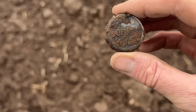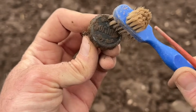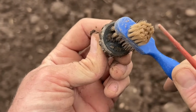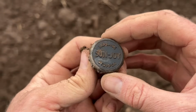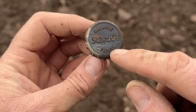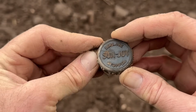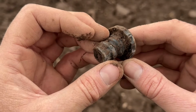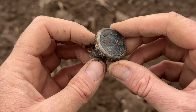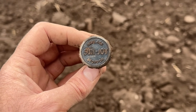Schweppes, maybe? Nope. What have we got? Can't for the life of me remember what these are called. It's not vermiculite, something like that. But replace stopper, Sunjoy. So probably some sort of soft drink or soda, as you would say in the US, and probably from sometime between 1920 through to 1950, something like that, in the days before screw caps. Still, it's a thing.